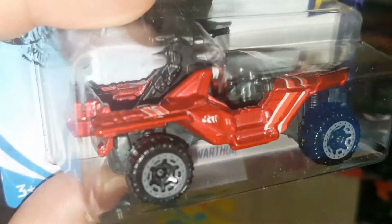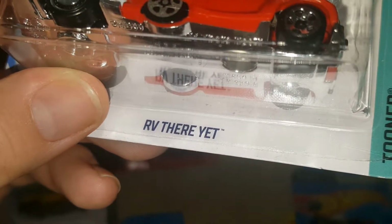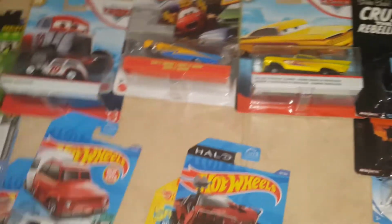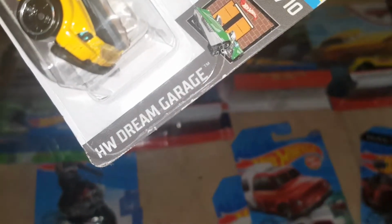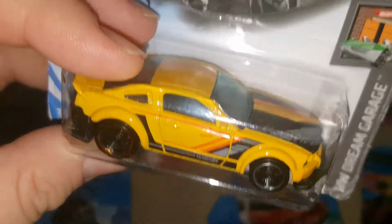Warthog, really cool model in red. Hope I find more of these. And then we got an RV There Yet, pretty cool. Got 2 of these, courtesy of my pops. Found those. Here's a Mustang in yellow, 2005 Ford Mustang from Hot Wheels Dream Garage. Pretty cool.